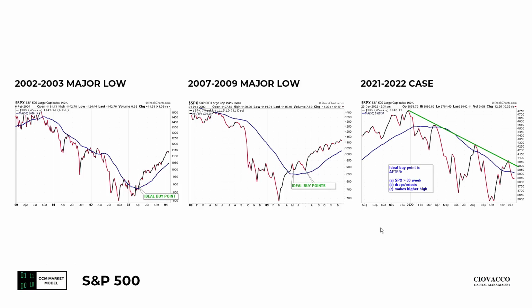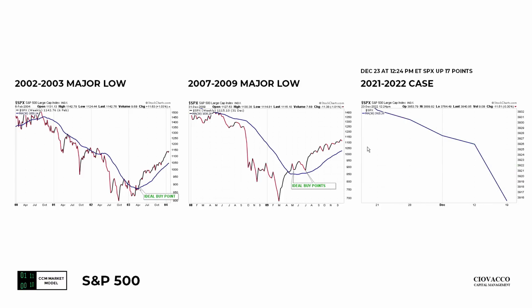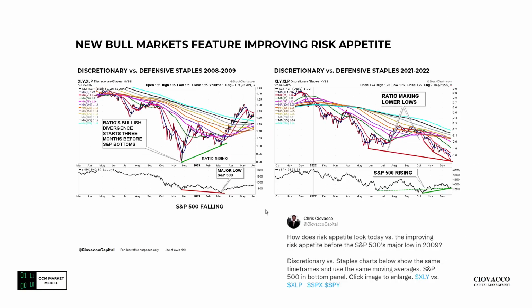Not yet. And notice the slope of the 30-week moving average. This is the slope. We've removed price so we can focus on the slope of this line. This is the slope of the 30-week moving average on December 23rd at 12:24 p.m. Eastern Time. It may turn up soon. It hasn't turned up yet. You can find these charts and review them in our Twitter feed.